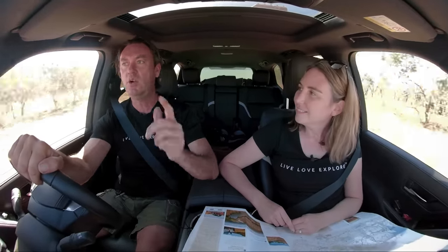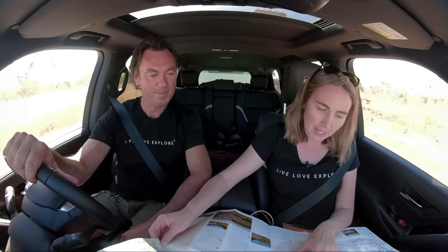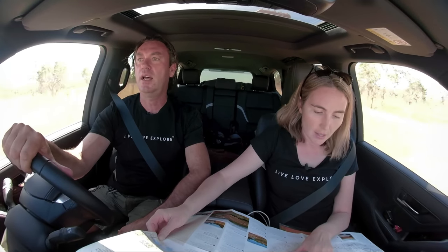We are 48 kilometres west of where we stayed last night. The road's getting a lot smoother. Heidi, what are you doing with the map? I'm trying to work out where we're going to stay tonight because we've changed our plan slightly. So we're going to stay at Mount Barnett Roadhouse, which is about 130 kilometres from here now.